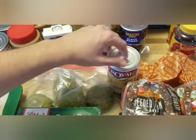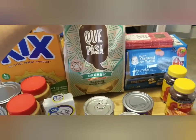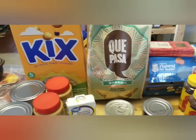We could pick out one fruit, so I picked out canned applesauce. I like the fact that it was unsweetened. We picked up a thing of tortilla chips because I needed some of those.